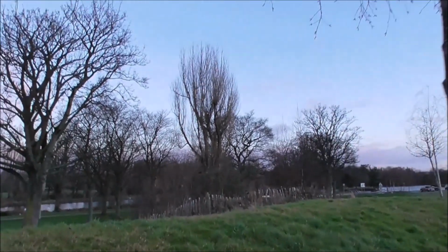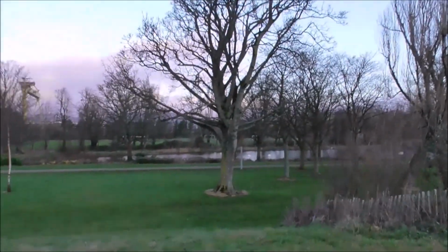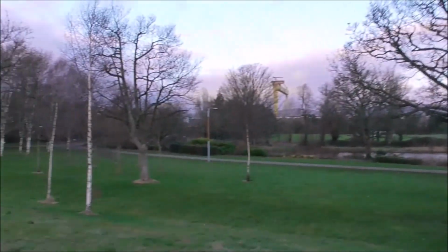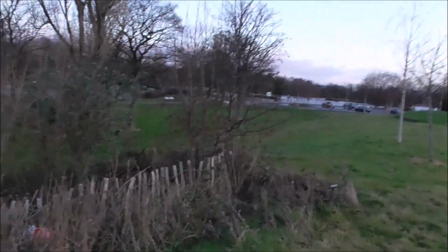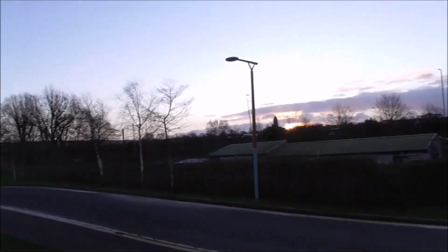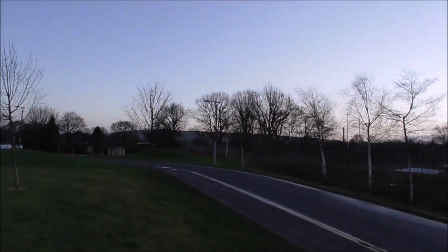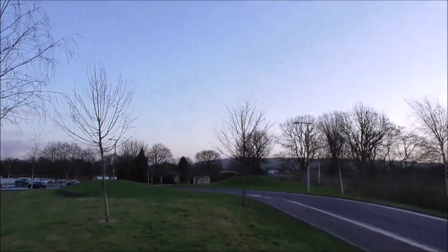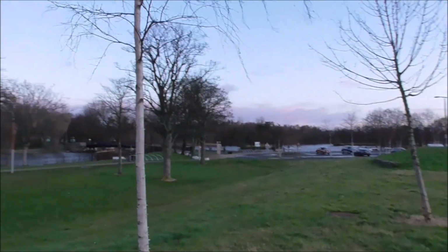Belfast City Council have done wonders for this place. It's all been refurbished with good tarmac walkways. Very, very popular amenity. Lifeline, as I said, over the years, the decades, for the people of East Belfast.